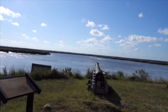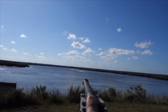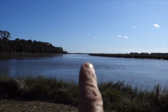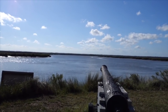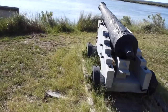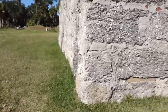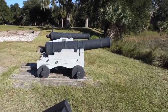So this bend up here, they could fire at if a boat came around, or if one came around over here. So it's like a perfect place to protect. And these were the cannons that they have back there. Here's some more over here. They have seen some better days.